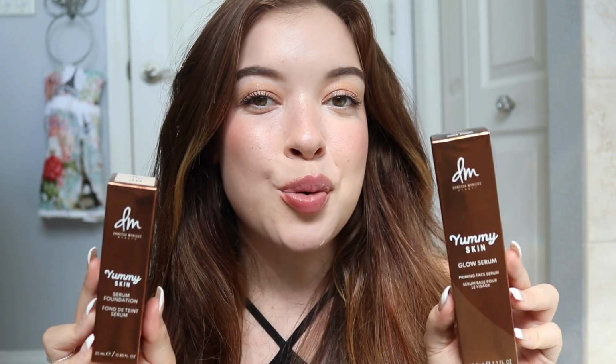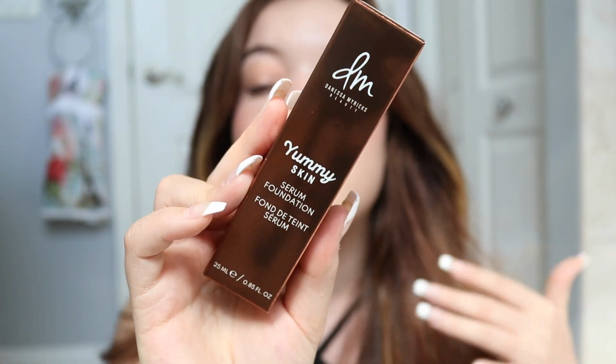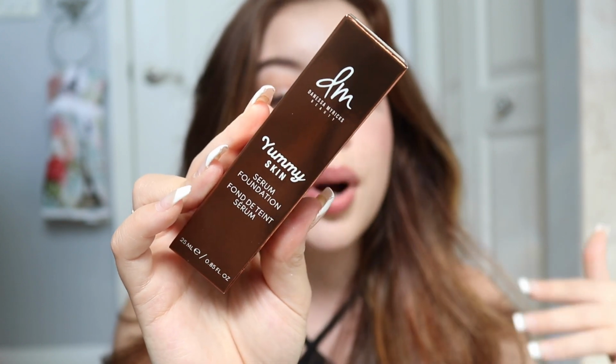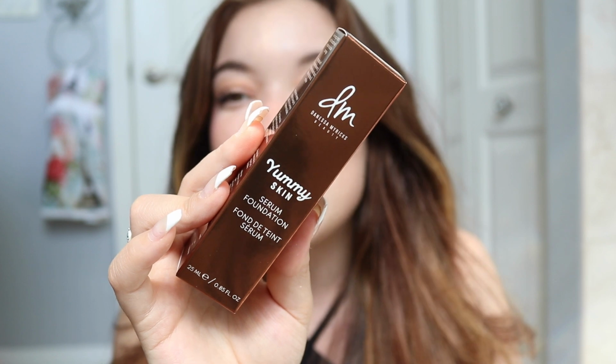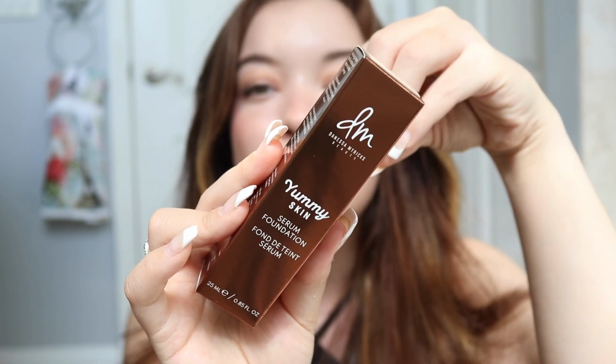I also picked up two products from Danessa Myricks. The first being a restock of the Yummy Skin Serum Foundation. I love this foundation. It is very radiant and glowy and your skin but better. But for me personally, once a product loses its top, I tend to not use it anymore, and then it gets messy. Even when I do put something on top, like aluminum for example is what I'll usually do if I lose the top of a foundation.